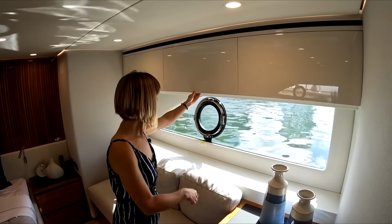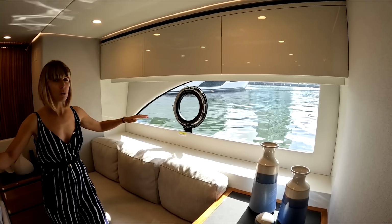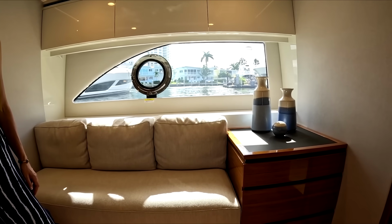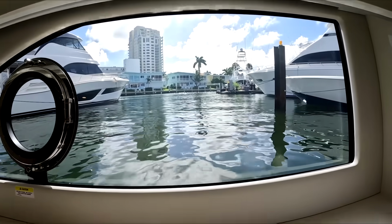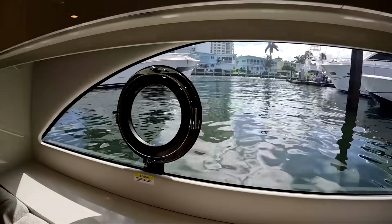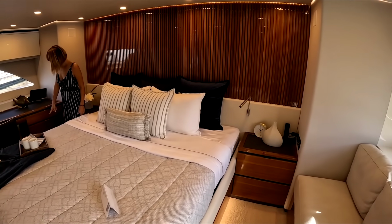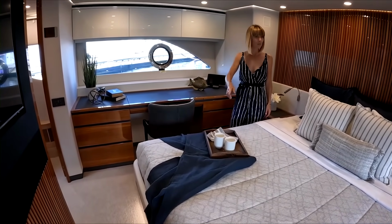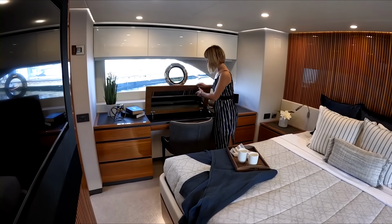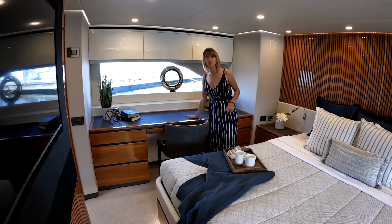Look at the size of these windows. You've got an openable porthole, and you feel really low to the water. Imagine this would be your head height when you're getting up in the morning. It's a nice view out of the window. You actually have a proper office space. You could work in here. You've got drawers on each side. Lots of storage. Props to you guys. And this could be your getting-ready makeup space and also function as your work desk.